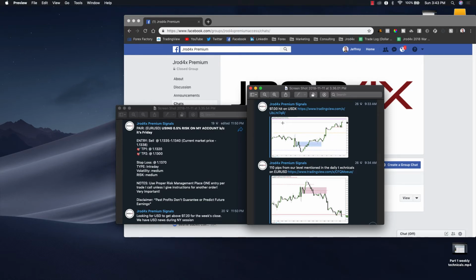So here's an example that I basically showed from one of the daily technicals videos. We had outlined this blue box and this red box, expecting the market to find support here and resistance here. So this was me updating the group on those levels, how it ended up unfolding, and what ended up happening from that. So that was nice to see there. And that's basically how the Telegram looks and how the Facebook group looks.